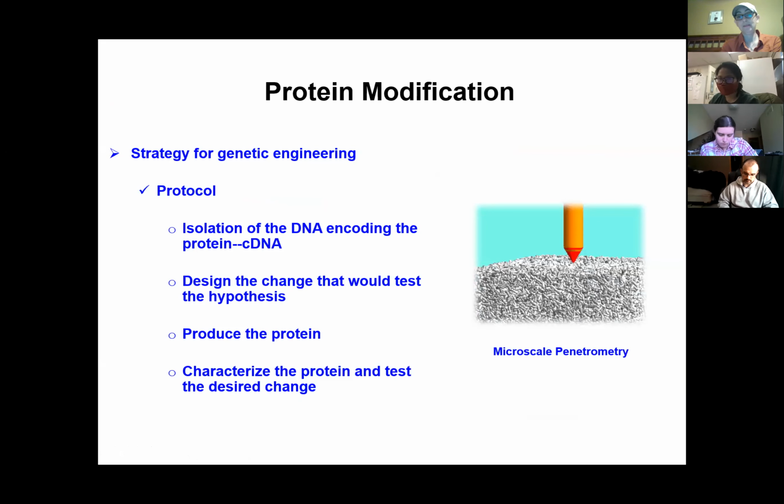So, for example, you can do nano or micro scale looking at structure. So penetrometer or penetrometry, looking at structural and functional change in a very, very small amount of protein gel, very small. So you can do that.